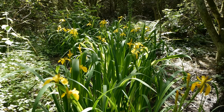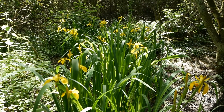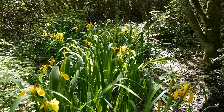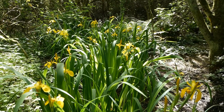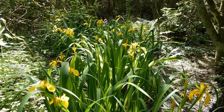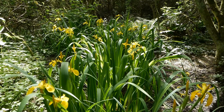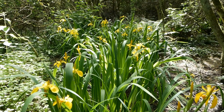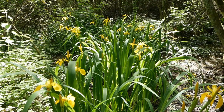Towards the back of the dunes you get wet areas. In fact, there's a spring that runs all the year round called Burrows Well. In these damp areas, you get a different range of plants, such as these wild irises. There's also the stinking iris, which has blue flowers, and quite a few others, which we'll have a look at now.